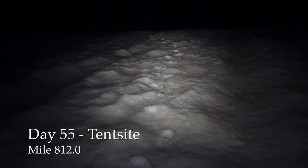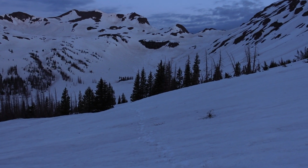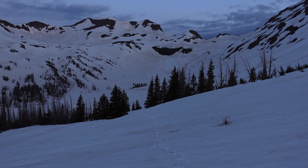Good morning. Survived the night. Super cold again. Everything's frozen. I'll check back in when the sun comes up. It's a little brighter now. There's looking back into the little end of the valley where I was camped at.